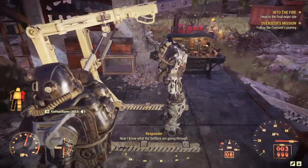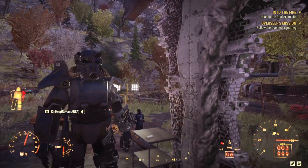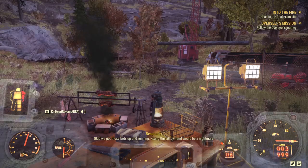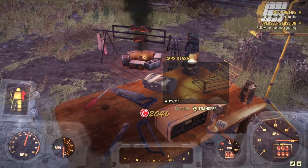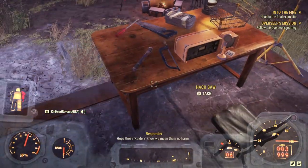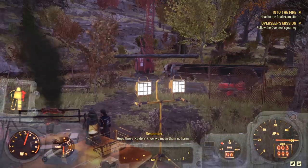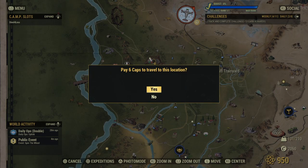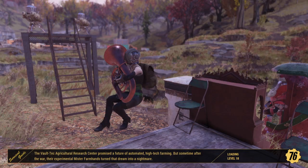Alright. So that was a stroke of luck. So from here... Oh, one second. Never pass up a cap stash. But from here, since we fast traveled to a free location that was closer, it cut the cost by more than half. So pay attention to your free fast travels.